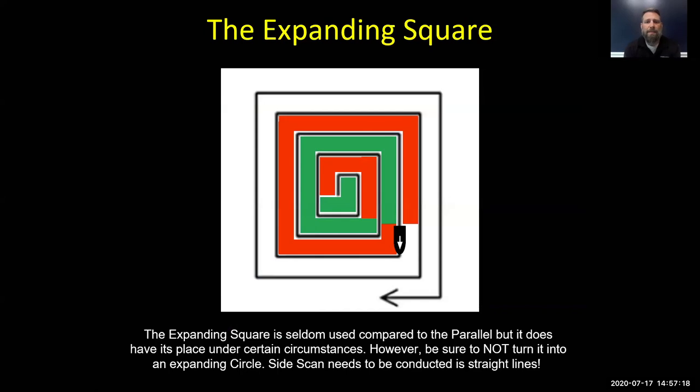All right, next we have the expanding square. Again, you're not really going to use this one too often. You're going to primarily use your parallel search pattern. But again, picture it as mowing the lawn. When you're mowing your lawn, you can't always just go back and forth, right? Occasionally, you have a small patch of your yard that you just can't do that with, and you're going to have to kind of move in. And I typically start going around in a square shape on those areas. And so smaller areas, tight areas, or areas surrounded by three sides, like if you have a wharf with two piers coming off of it, I will do an expanding square in there instead of a parallel search pattern.